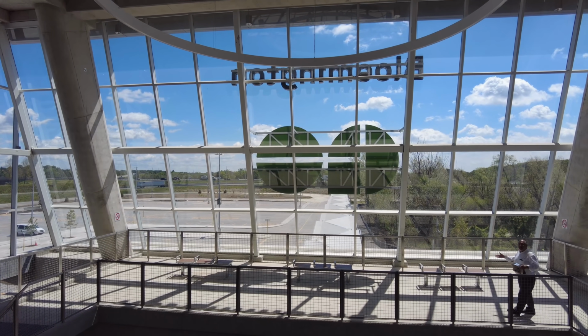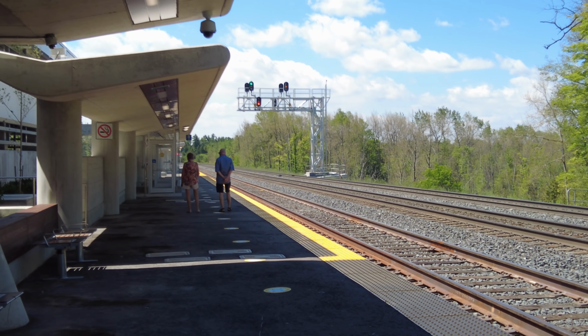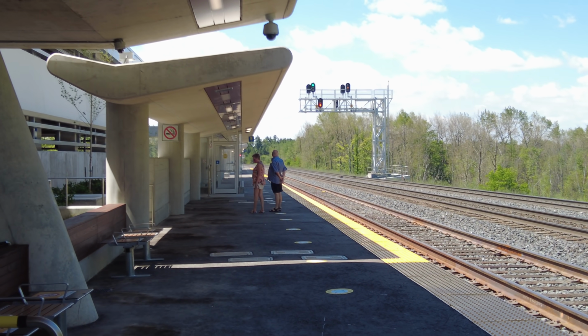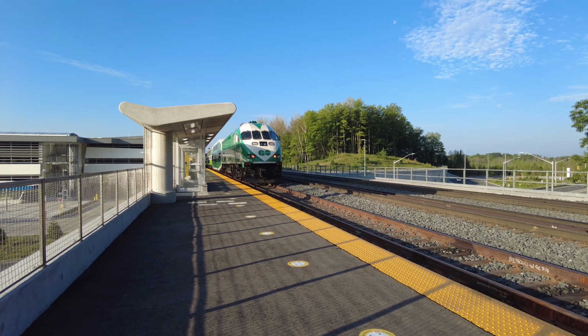I suppose this is where the inflection point was made clear. This station is all of what is wrong with the way things used to be done with GO. Massive car-oriented stations with expensive cosmetic treatments, all to serve just a few trains a day, and very poor local connectivity, all turned up to 11. But Bloomington is truly the end of an era.